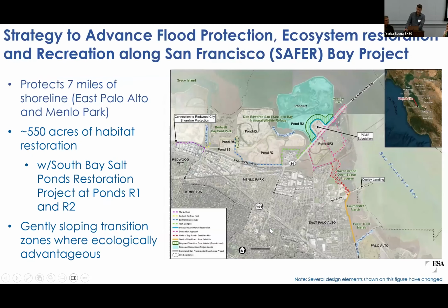So the second project I'm going to touch on is the Safer Bay project. This is being implemented by the San Francisco Creek Joint Powers Authority. And when it's complete, it'll protect 7 miles of shoreline in South San Francisco Bay. And similar to the shoreline project, it will enable restoration in collaboration with the South Bay Salt Pond Restoration Project.